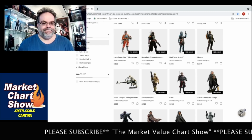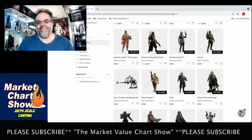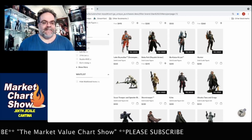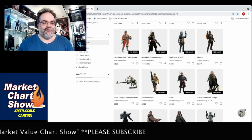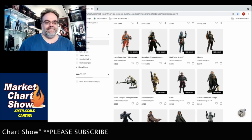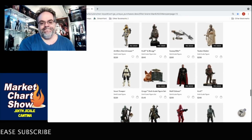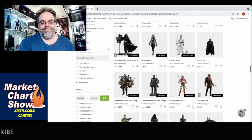Shorter numbers. They'll have these molds. They'll have certain accessories. They could come out with variations. They could come out with reissues. That's what's going to happen here. You're not going to come out with all these figures and you're going to have tens of thousands on each one of them.